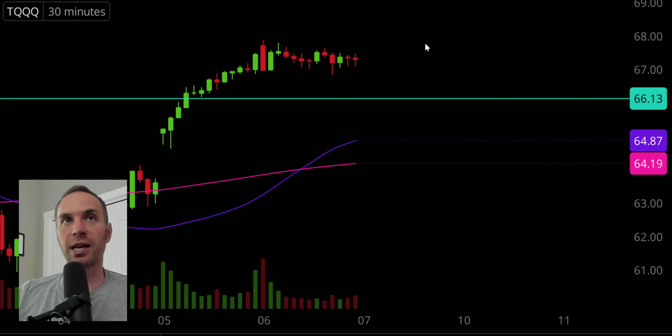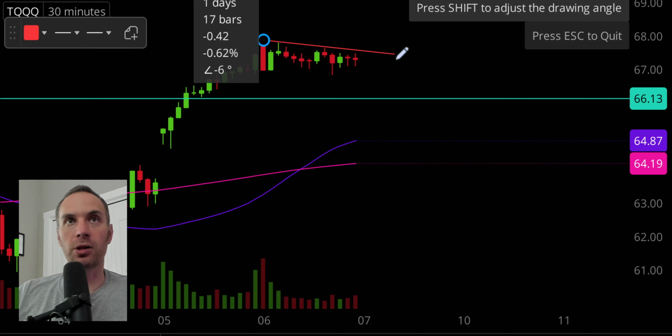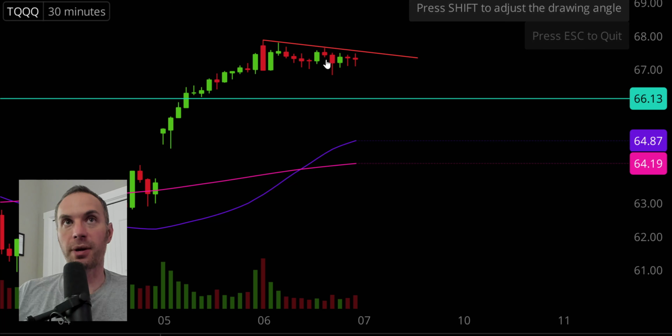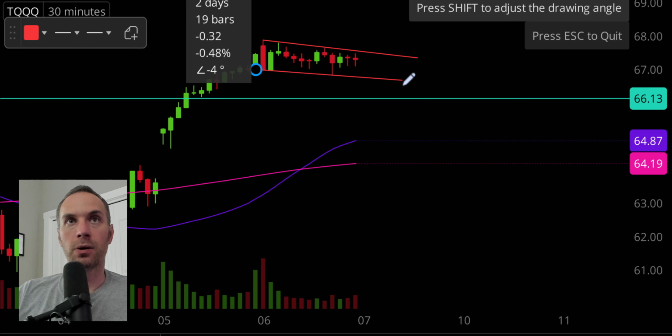But within the consolidation, we've now formed something where, maybe you already know where I'm headed with all this, but I'm checking this out, and it's a beautiful pattern. I mean, nice, clean trend line. Check that out. And then we have the bottom part of the pattern right there.